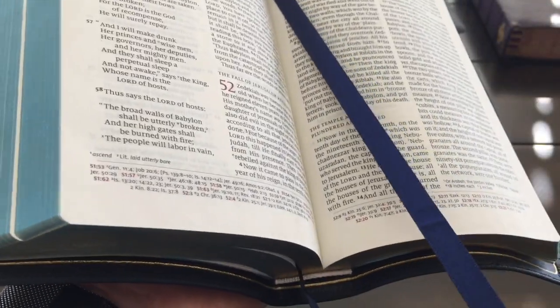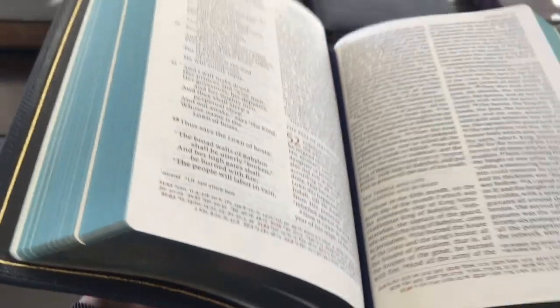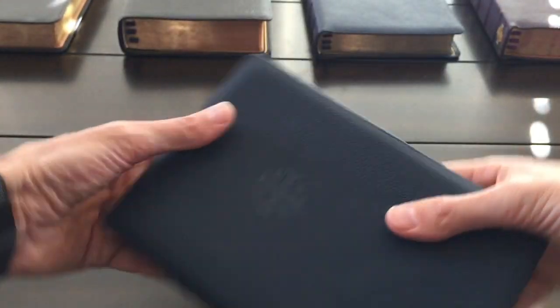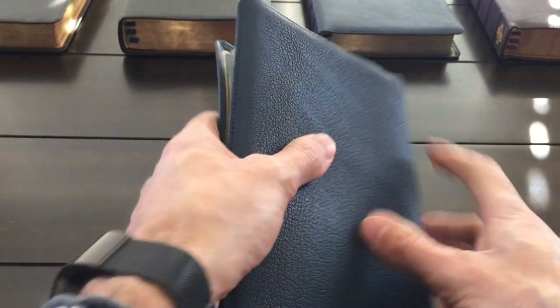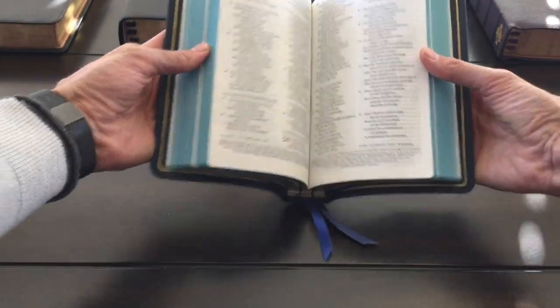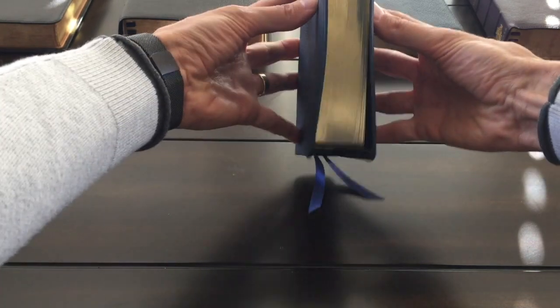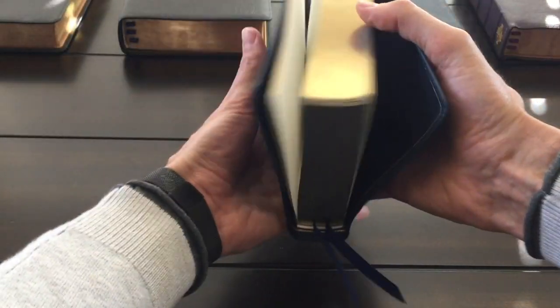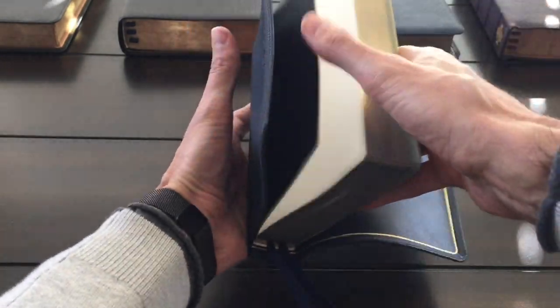The ribbons are beautiful. 2 ribbons, not 3 like the regular Quentel, which I understand because it's a way smaller Bible. Small, very handy. You can take it everywhere. Not heavy at all, but just remember, you do have the butterfly effect. That's what I call it. You could call it something else. But besides the butterfly effect that you may not like, I'm not sure if I like it or not. I think it looks cool in a certain way. Another way, the text block just seems a little bit stiff.